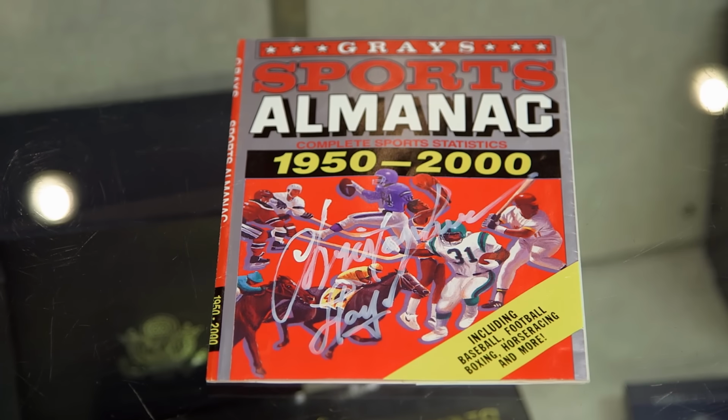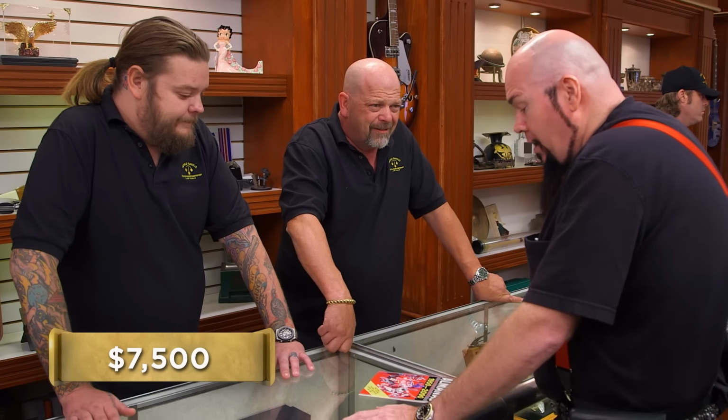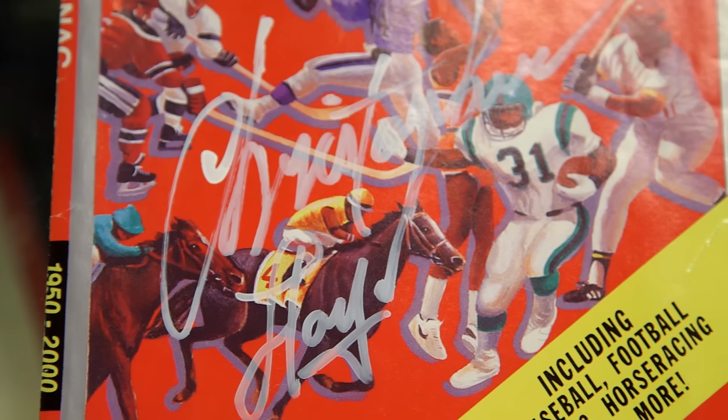This is really cool. How much you want for it? And I'm thinking like 7,500 bucks. Do you have any paperwork with it or anything? I don't have any paperwork, but I'm sure this is clearly not something you make on a copier. Let me make some phone calls and we'll get an idea on the price, all right?